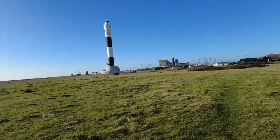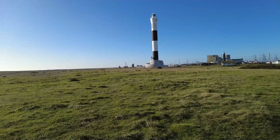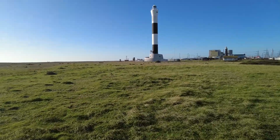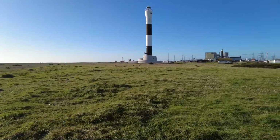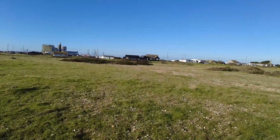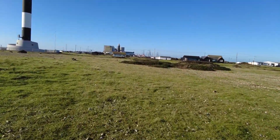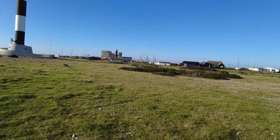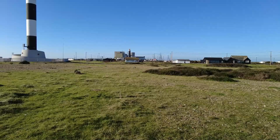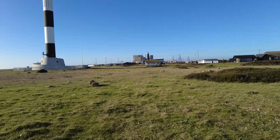Look at that new one there. You can see the walkway. Beautiful as this place is, I don't know if I'd want to live next to a nuclear power station.